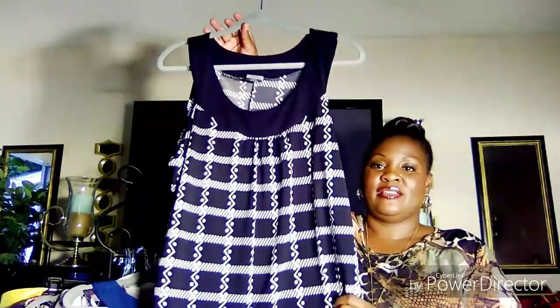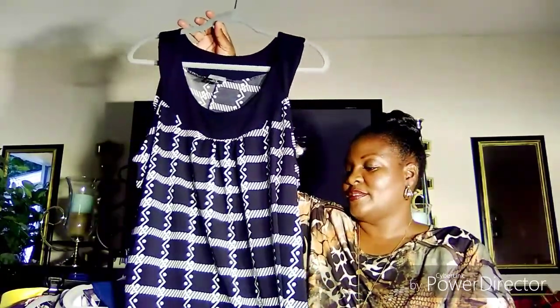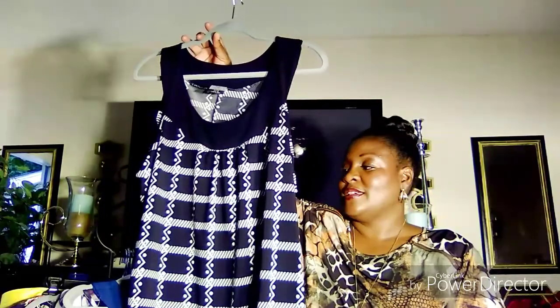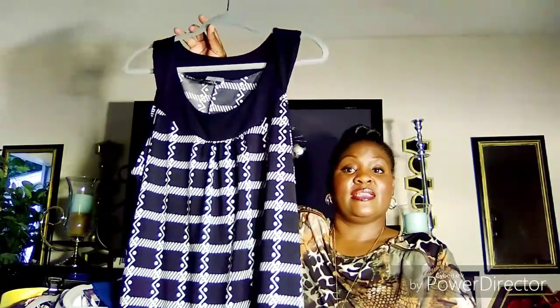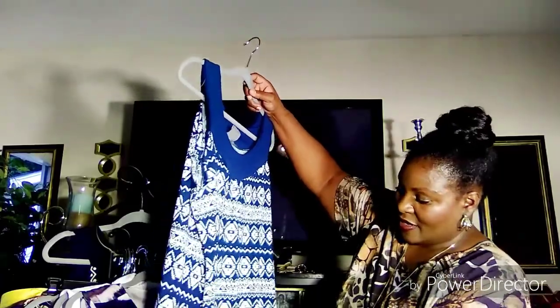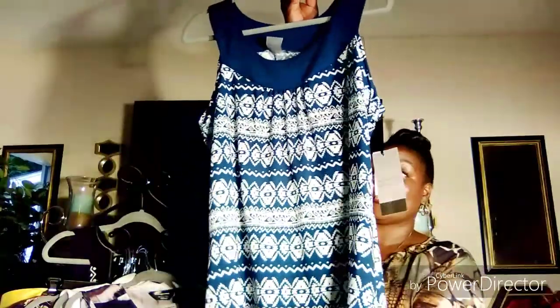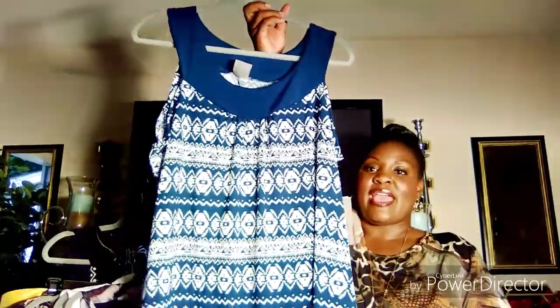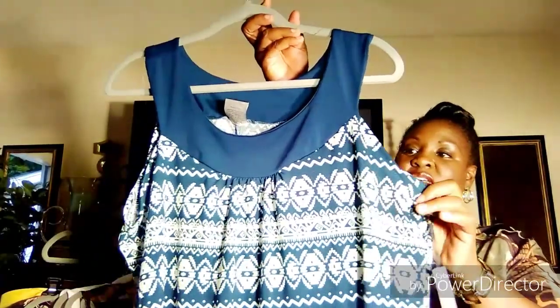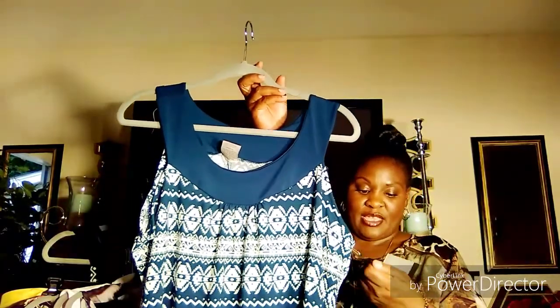Okay, this little number, I love this black and white houndtooth print, and she came from Fallas, and she was $6.99. And I don't know if you can tell, but it's kind of that high-low, but it's longer on the sides. And I love this Aztec print. It has a teal and off-white color, like a dark teal color. And this one also was from Fallas for $6.99.